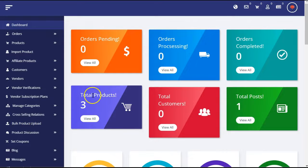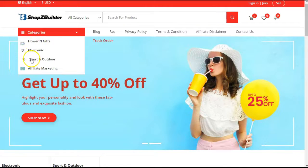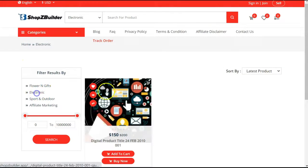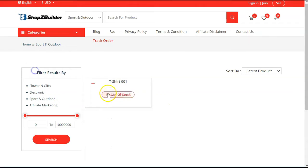I have only put one product in. So when I came in here, there were already 2 products and 1 post in here. If we take a look at my website, there's nothing in the flower and gifts. Here's the one digital product that they added for me in electronic. Sport and Outdoor has an out of stock t-shirt already in there.